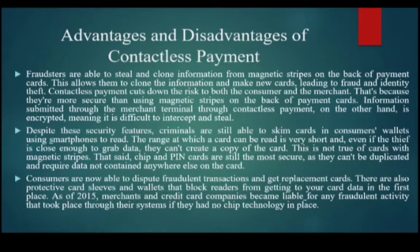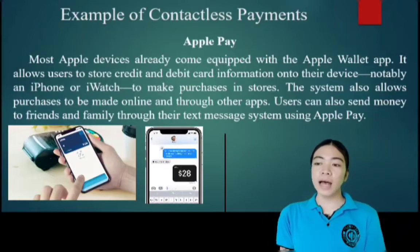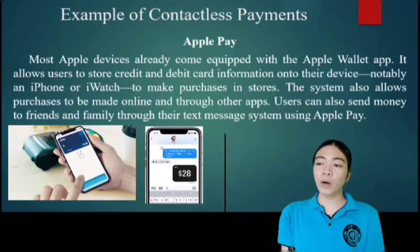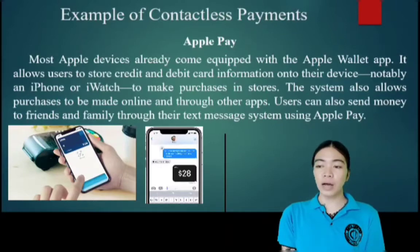And here are the advantages and disadvantages of contactless payments. So here are the examples of contactless payments. Number one is the Apple Pay. Most Apple devices already come equipped with the Apple Wallet app. It allows users to store credit and debit card information onto their device, notably an iPhone or iWatch, to make purchases in stores. The system also allows purchases to be made online and through the other apps. Users can also send money to friends and family through their text messages system using Apple Pay.